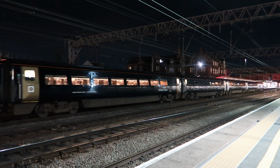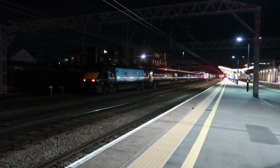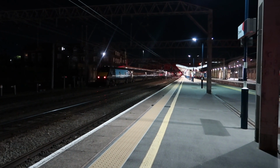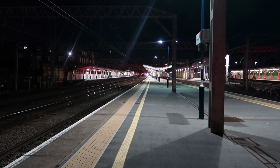As in comes 67025 for the final time tonight at Crewe, with 82200 on the rear. As it comes in for the final time, we will see you for when the Caledonian Sleeper arrives. As 92020 makes its way into the station, doing a service from London Euston to Inverness. It is Billy Sterling running the one tonight, which it ran this morning, but ran at about 6.5 hours late at Preston, back down to London Euston, and it sure ain't making a racket, is the AC unit.